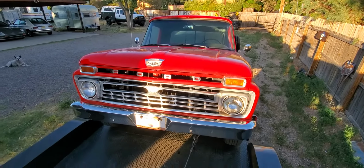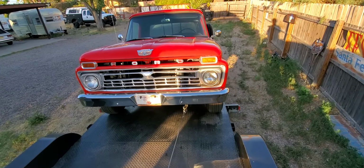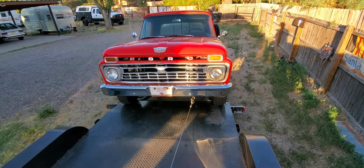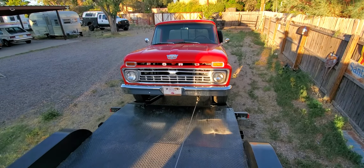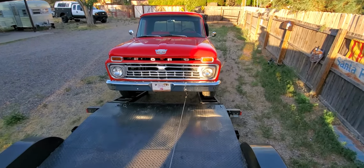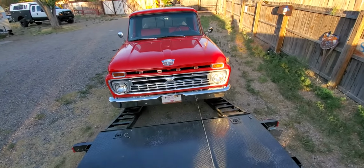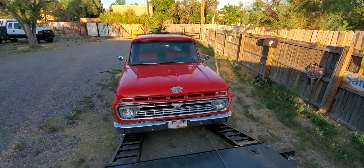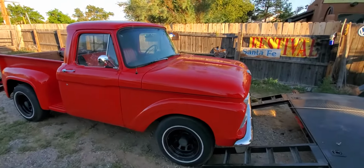People say, hey, Kerr, why don't you just put her in neutral and push it off the trailer? But I like doing it my way.